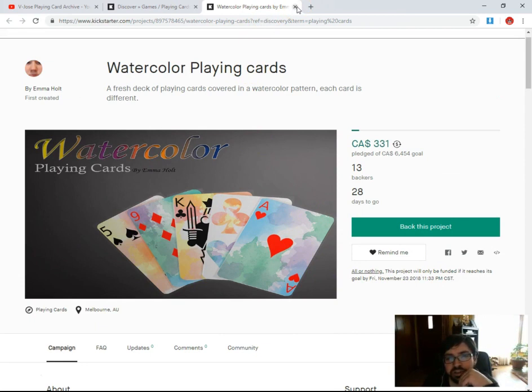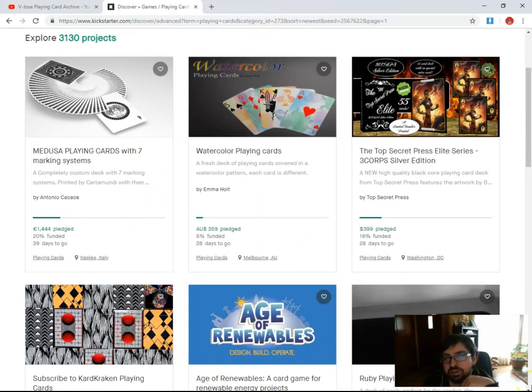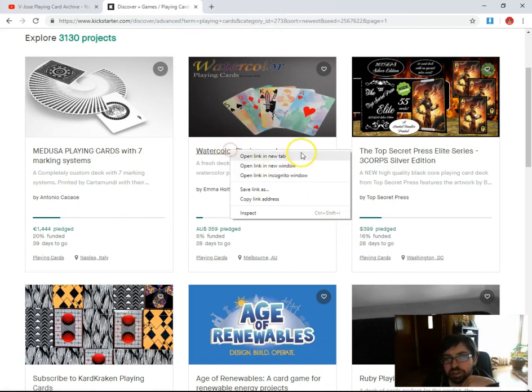Not great at all. The faces, they put effort into them. Each card apparently has a different watercolor pattern. And they've customized the core cards, even though they're simple, from what we can tell. But the back design, if that is the back design, is just horrible. In my opinion, I don't see it funding as a result. What was the goal on that? I'm curious.